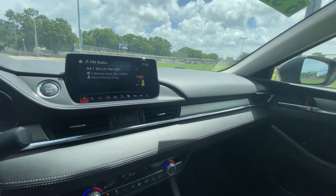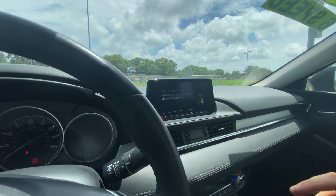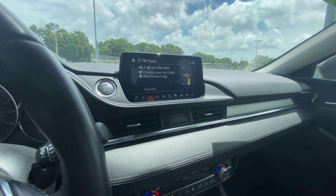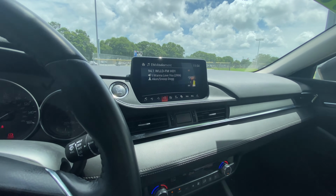So here comes the cool part. You get a standard touchscreen on all Mazda 6s. This is a real touchscreen, but you also have a dial over here where you can control between music settings. You got your auto memory, you got favorites, you got HD radio channels. But let's pop out of here and go back to the home screen.